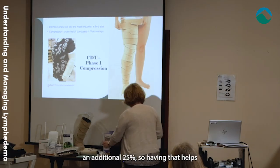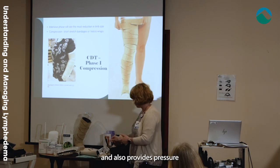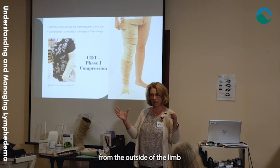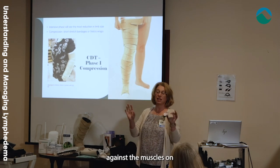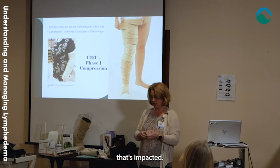So having that helps to prevent increased swelling and also provides pressure from the outside of the limb against the muscles on the inside, moving fluid out of that section that's impacted.